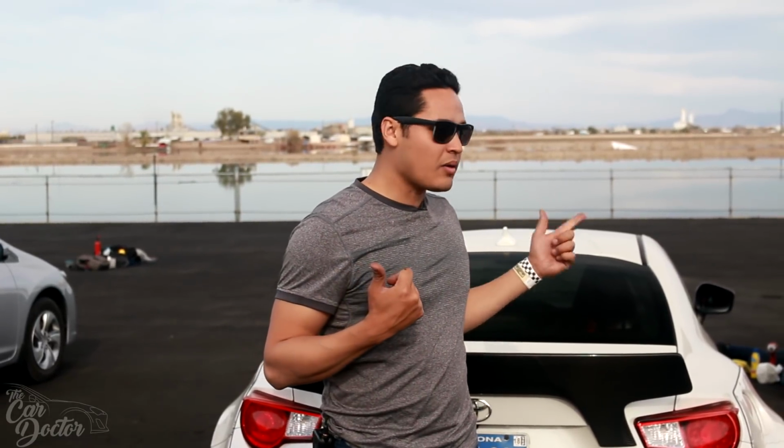On the first session, I did notice that the car was sliding a little bit and it felt kind of weird. So it turns out I wasn't using the full amount of the tire. I had 40 PSI in the tire. So I ended up dropping it to 32 PSI. And for the second session, it worked amazingly. The car feels like it's on rails.